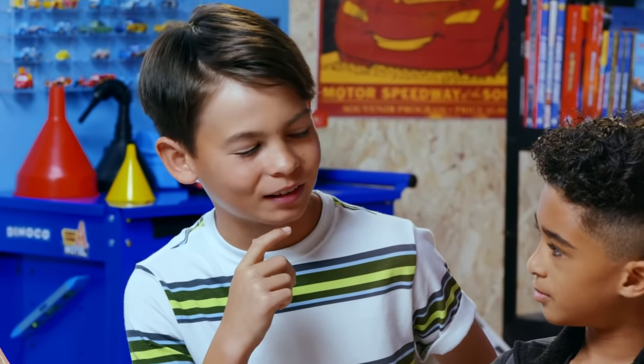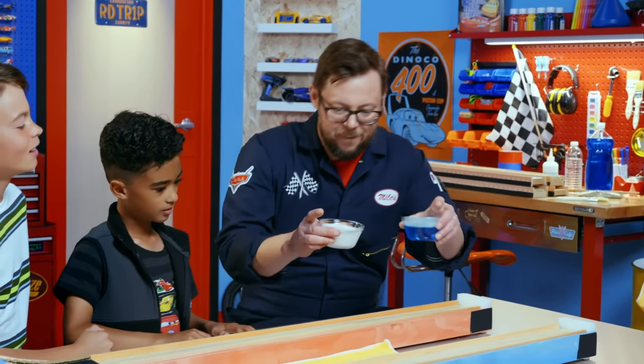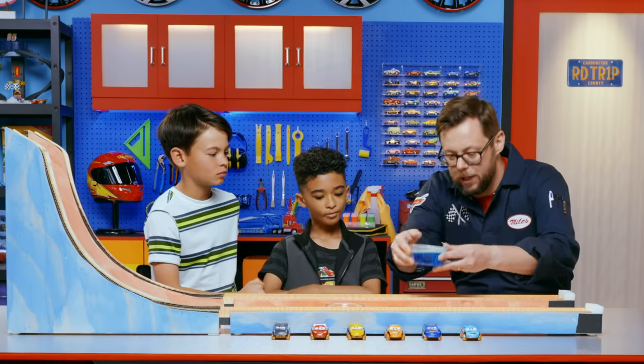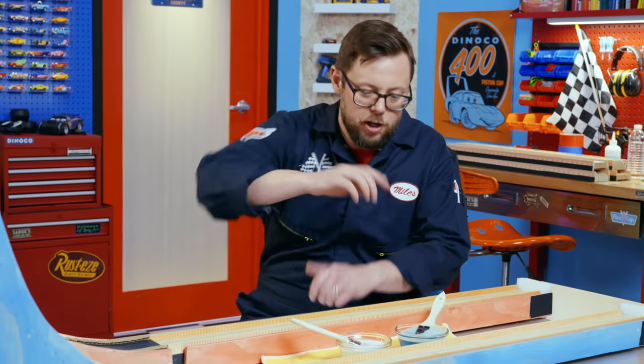How about we get a little messier this time? Yeah, I've got just the idea. How about we use school glue for sticky? And soapy water for slippery? It's about to get real messy. All right, time to apply our final materials.